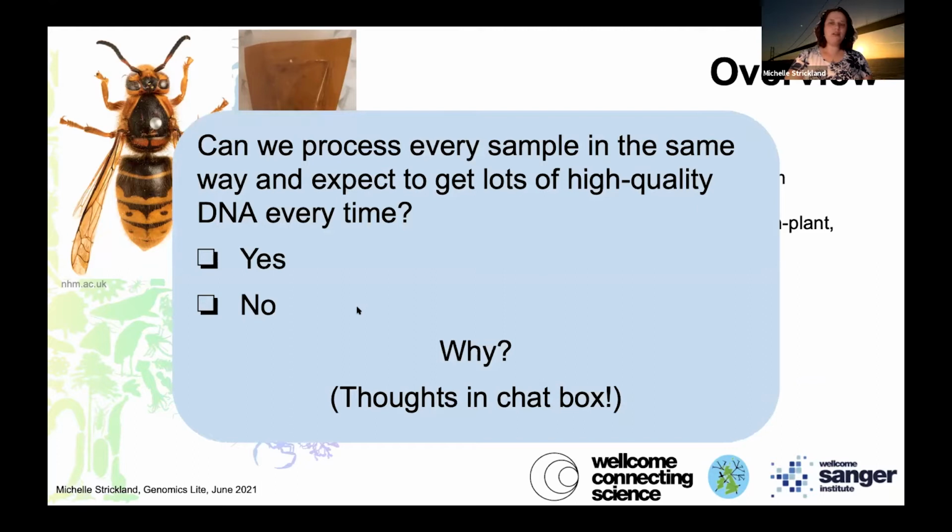So I think I've alluded to this quite a lot as I've been talking, but it'd be quite interesting just to see, can we process every sample in the same way, and can we get lots of high quality DNA every time? We've had a couple of votes for yes, but most people are going for no, which is sort of what you were hinting at in the last couple of slides.